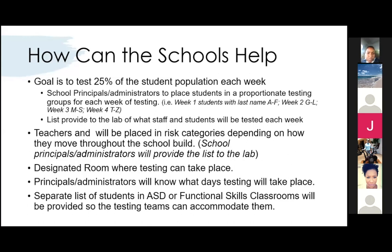You, as well as the principals, administrators, and teachers, will always know what days testing takes place. And further on the slide, I will show you an example of what a weekly test schedule looks like for the saliva testing team.